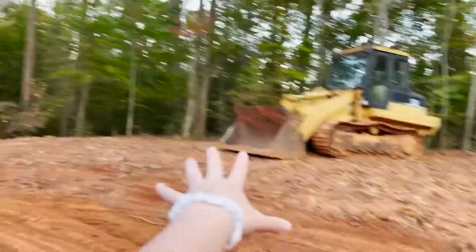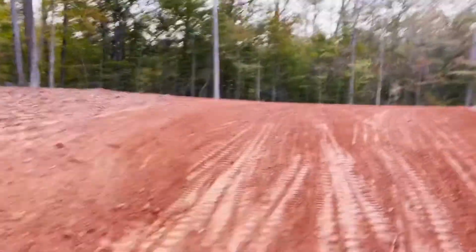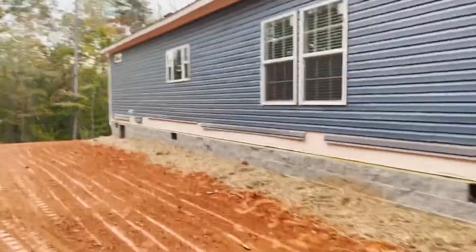And pretty soon, our animals will be out here. I don't know when we're going to move them. Probably when they're completely done with it. And probably it's going to take us a couple months to move all the animals and stuff.